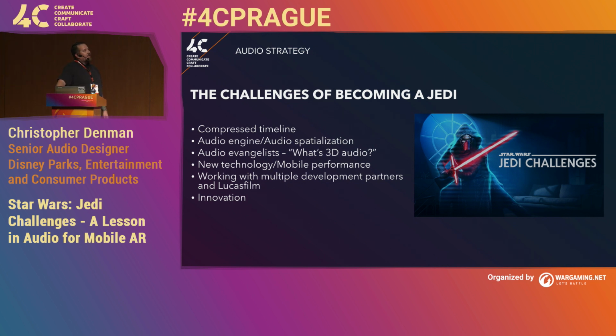And then the biggest one, which is actually a funny thing for us to deal with, is that a lot of our production team and game development programmers had no idea what 3D audio was at all, because they were used to making 2D, Connect 3 experiences and different experiences like that. So we actually had to explain to them what 3D audio was and why that was important.